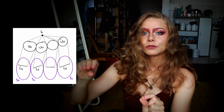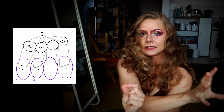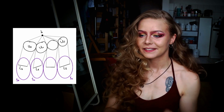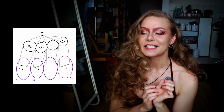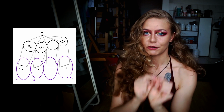And if at least two are the same, then we know we can find an opposite to all of them in the residue of B. Okay, now suppose that all of the ui are distinct. Then the situation is a little bit more tricky, but we will still look in the residue of B.